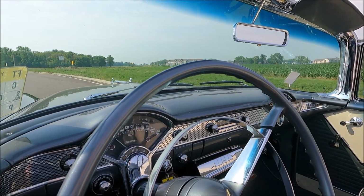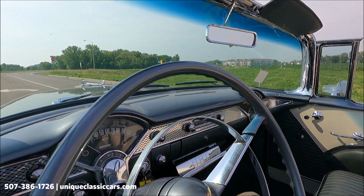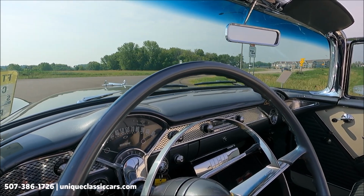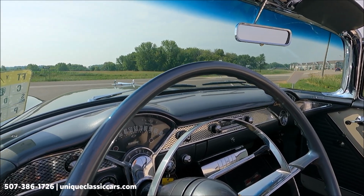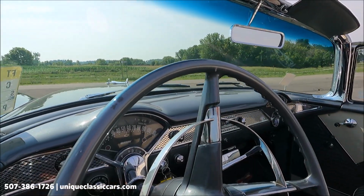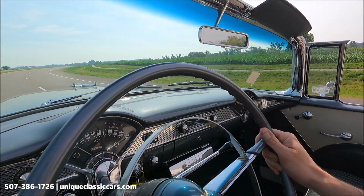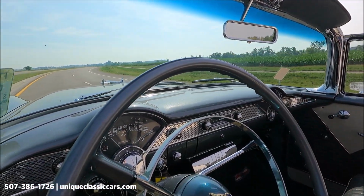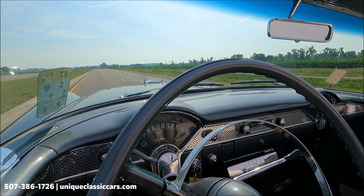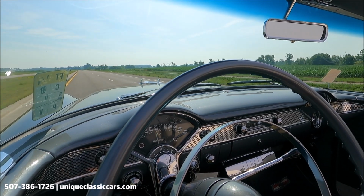Today we have a 1955 Chevrolet Bel Air. This car is a convertible, and we do have the top down. This is a very nice '55 Bel Air. Starts and idles smoothly right away. Smooth throttle. This is an automatic on the column. Our windshield wipers do function.